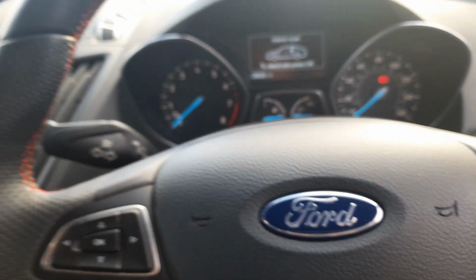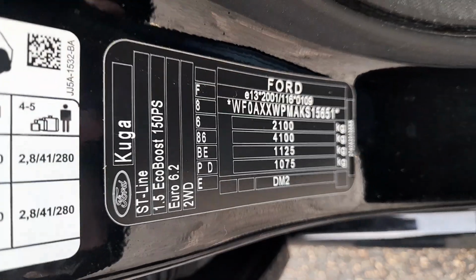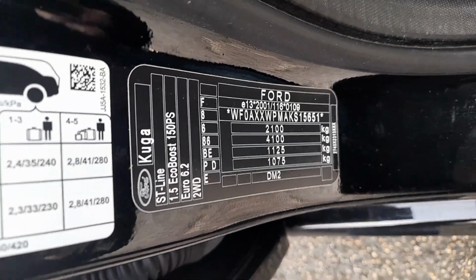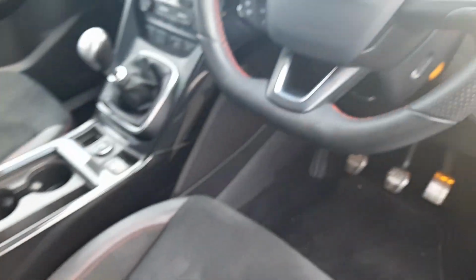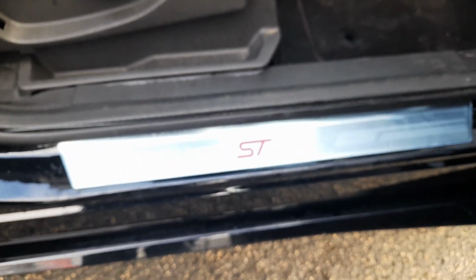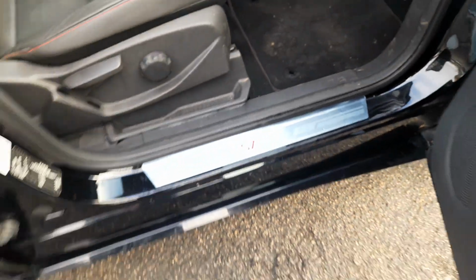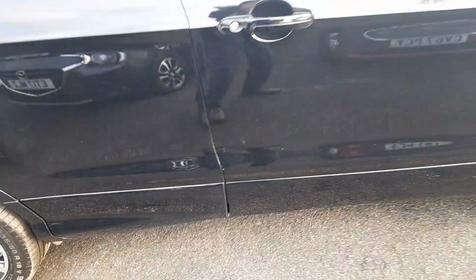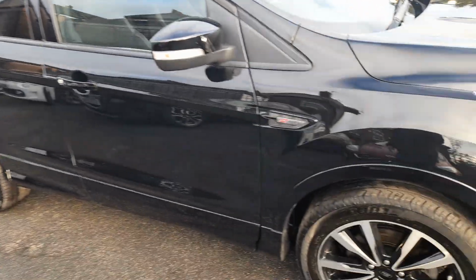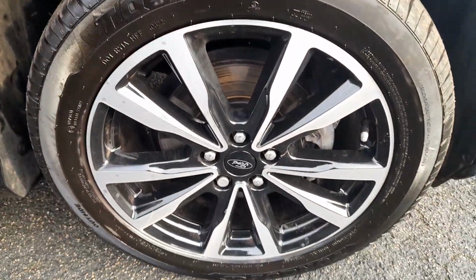Moving back outside the car again, identification plate that tells it's a Ford Kuga ST line 1.5 EcoBoost, 150 PS. It's a Euro 6.2 engine, and this is the two-wheel drive version. Leather steering wheel with red stitching. Chrome ST line threshold plates. Moving back outside the car again. Driver's side front alloy wheel.